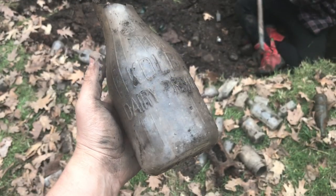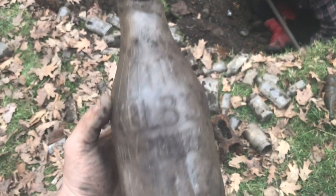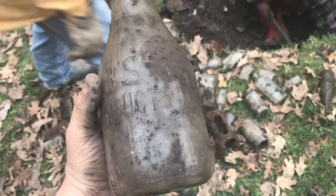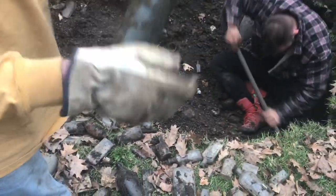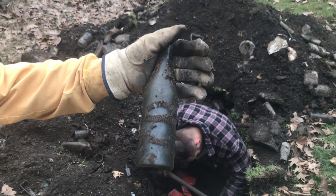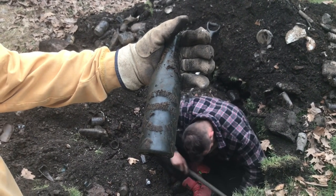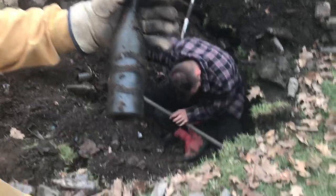See that? Guys, Corey just pulled up a Pennsylvania milk. Top broke off of it. Kolb's Dairy Products. And he popped up a nice Rayman Brewing Company out of Wheeling, West Virginia. We're still messing around in this trash pit. Nice blown in mold beer, 1905, 1910 era. And then he's working down right there.